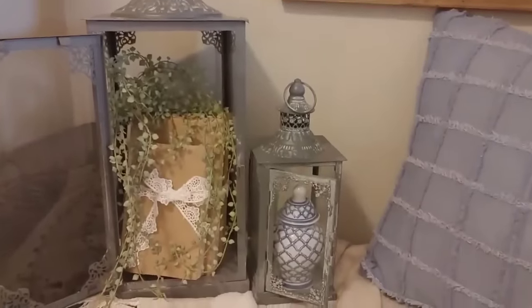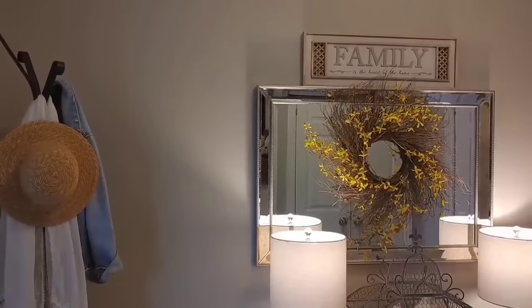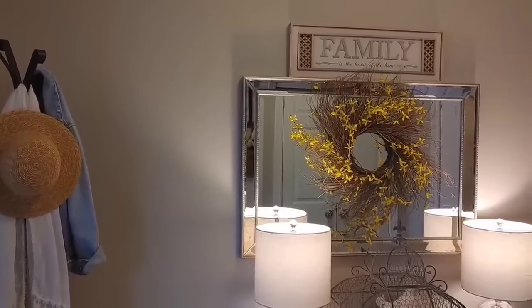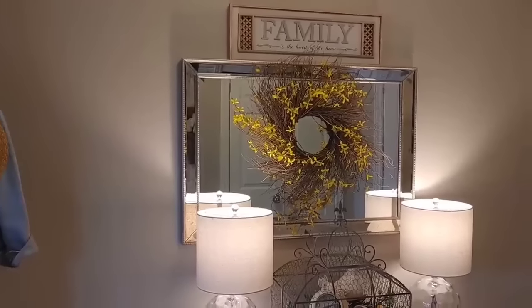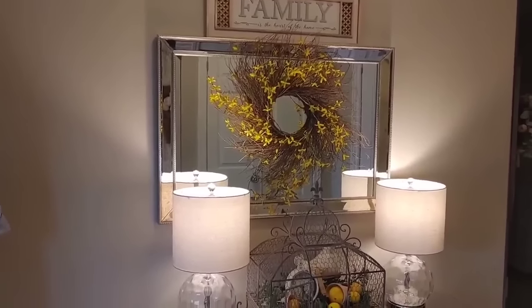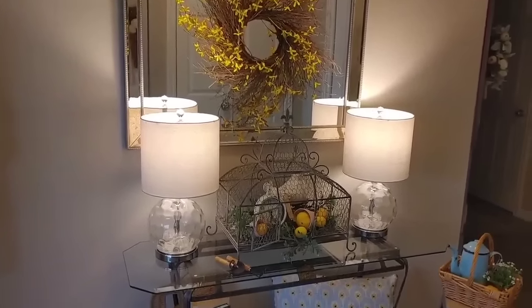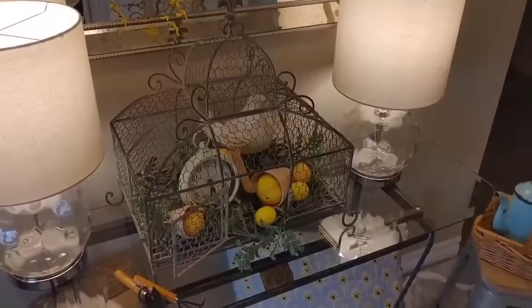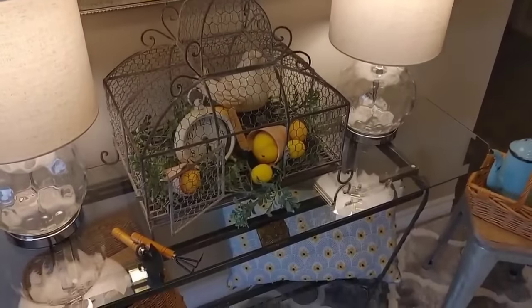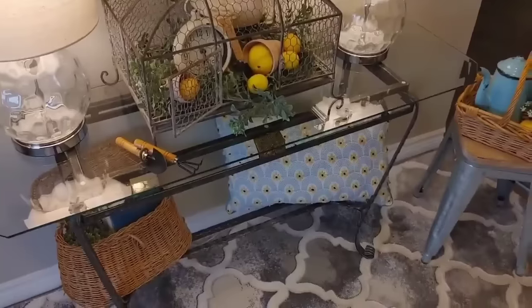I love using lanterns in my home decor. I have them all over the house, and I think they're just so perfect. You can switch them up every season, and you can just incorporate different things in them. I also love lamps. I actually had mine on today. It's summer, but it was really chilly out and rainy and damp, so I just love turning my lamps on. I feel like it instantly makes the house feel cozy and inviting, and I'm really enjoying all my summer decor.